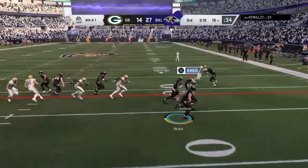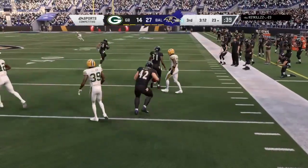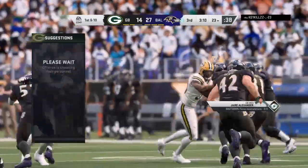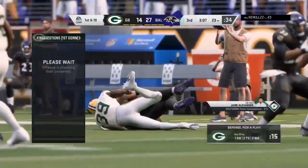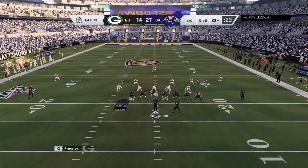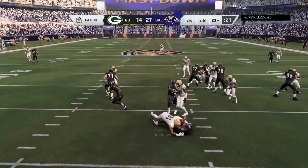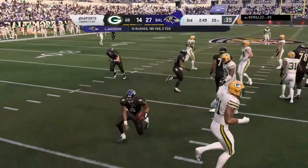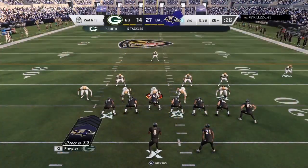Now they're going to fake it from deep in their own territory. And the gamble pays off. They get the first down. Maybe not a huge play in terms of yardage, but the fake punt does the job. And he got blown up on that play. Back at the 20. A loss of a full 3 yards, and now it's second down.